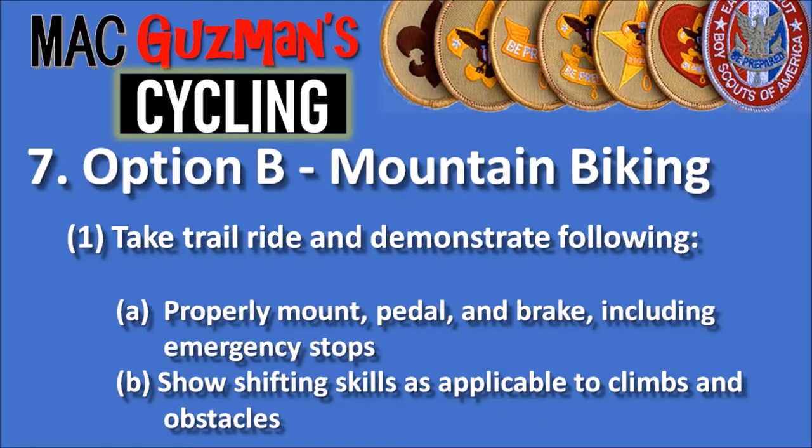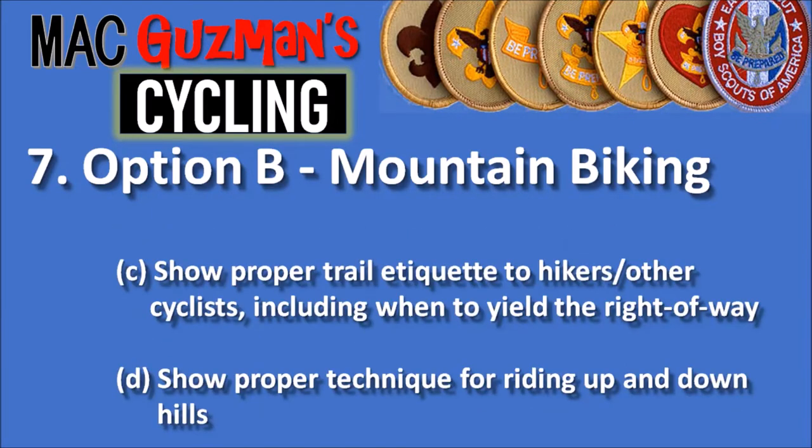A, properly mount, pedal, and brake, including emergency stops. B, show shifting skills as applicable to climbs and obstacles. C, show proper trail etiquette to hikers or other cyclists, including when to yield the right of way.